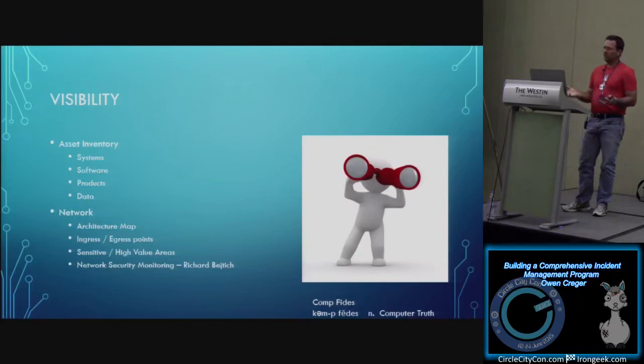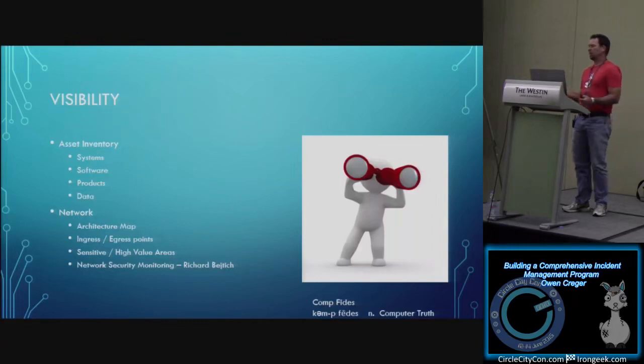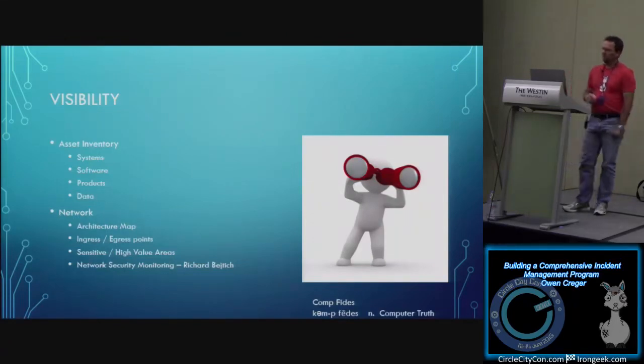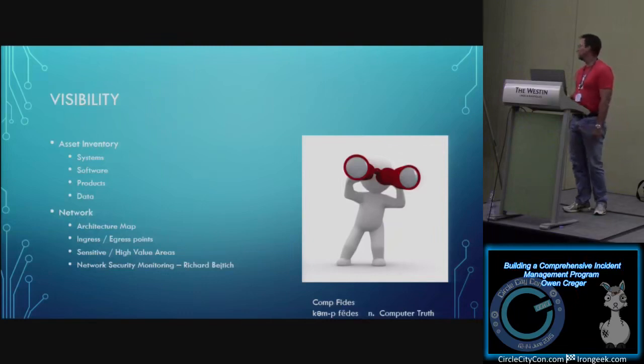You also want information about your network, so a general overview of the architecture. Where are my ingress and egress points of my network? A really good book that I've read, I highly recommend: Richard Bejtlich has a book out called Network Security Monitoring. I highly recommend it. He talks about proper placement of IDS, IPS systems within a network and goes into quite a bit of detail on an open source product called Security Onion.